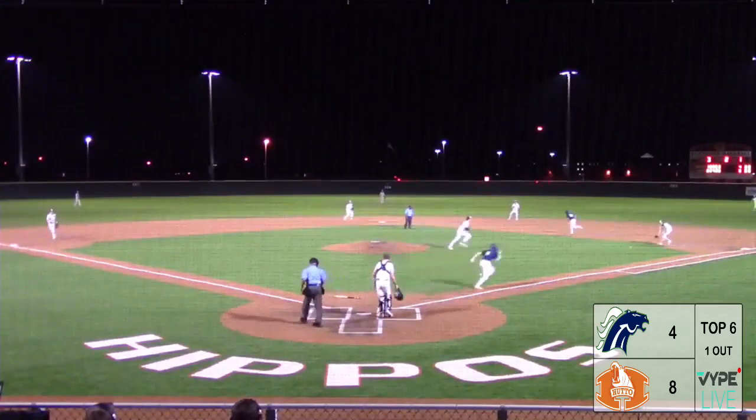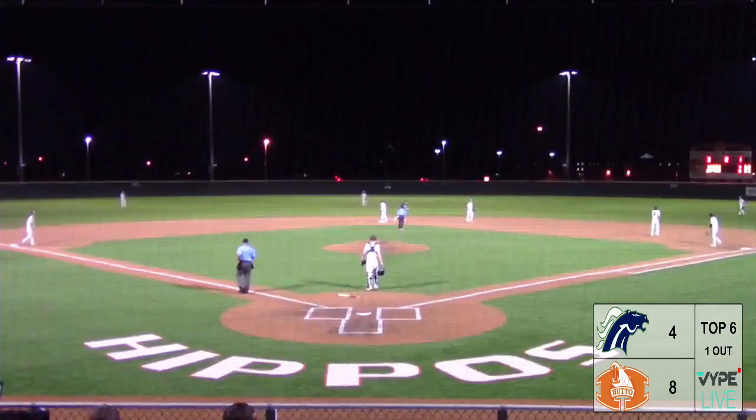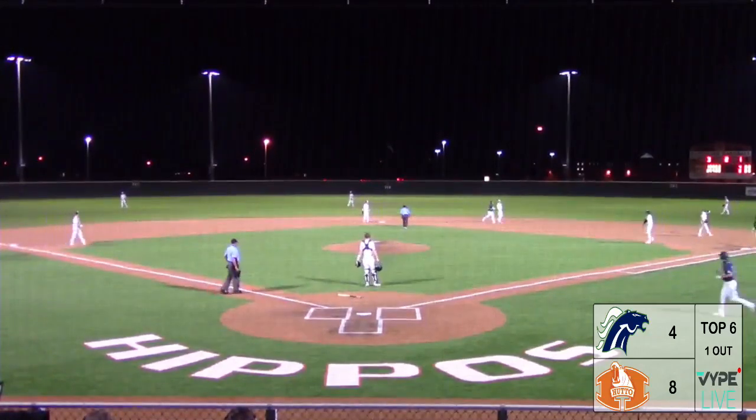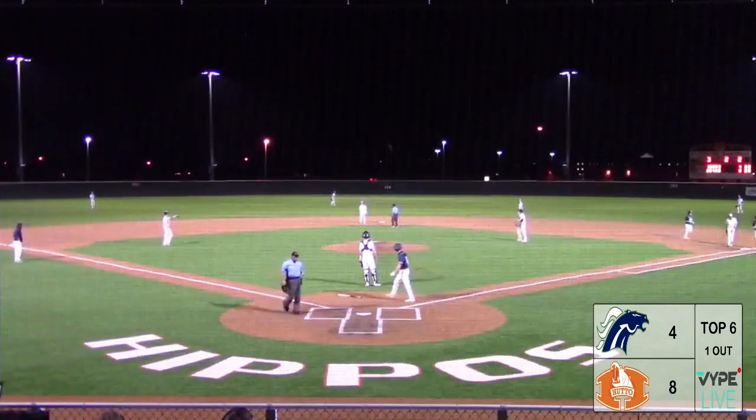Next pitch is grounded softly to the first base side. What are they going to try to do? They try to throw and get the force at second. And so that'll be the second out of the inning.